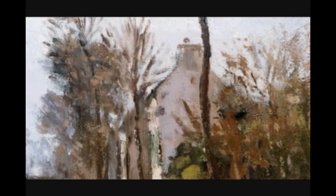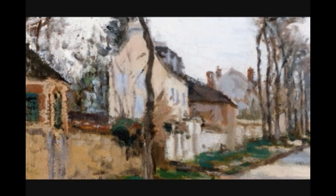When he returned to the village at the end of the war, Pissarro found that only 40 or so of the 1,500 canvases he had left there had survived. Many of the others had been used as carpeting by the invading army.